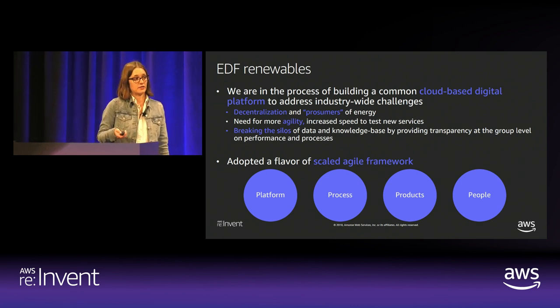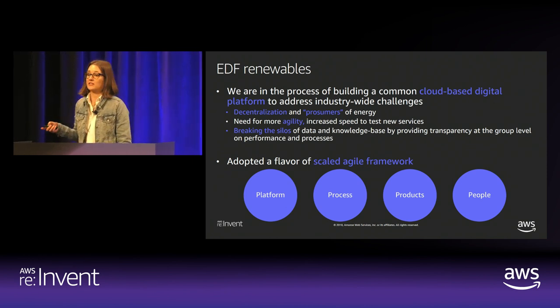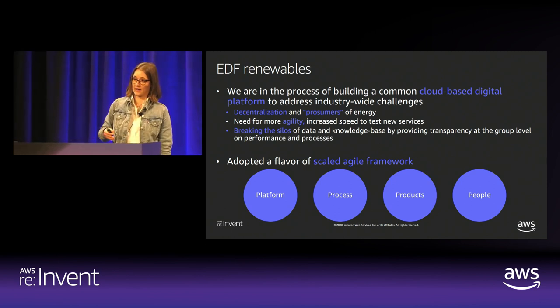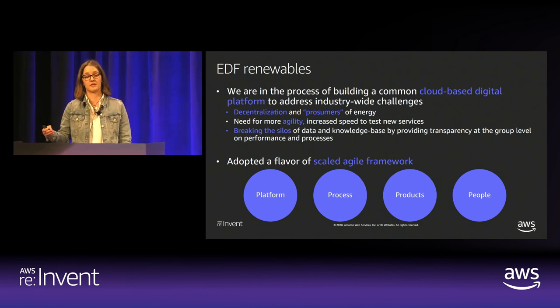And the last challenge is the one that will probably echo or resonate with the most people in the room today, which is the fact that we need to break down the silos of both data and knowledge base. And so we are doing that by trying to provide transparency at the group level on the performance of our assets and on the processes that allow us to track that performance.